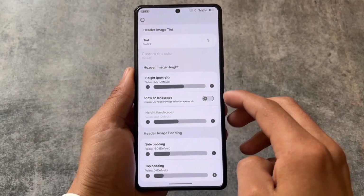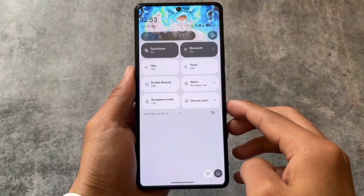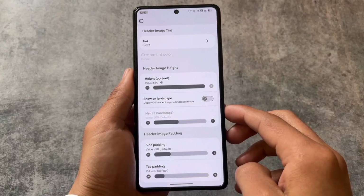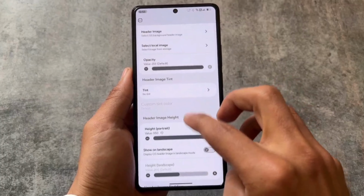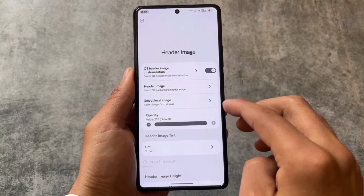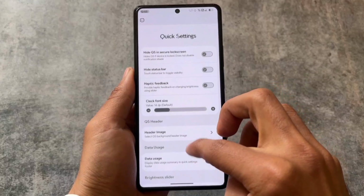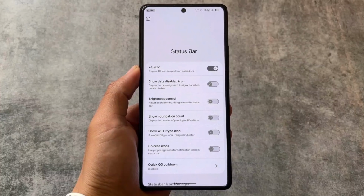And we also have the option to customize the height of that image. For example, if I've enabled this one, you can adjust this quick settings header image height according to your own preference, and also the padding is what you can adjust. So things are quite good here in terms of customizations of quick settings header images. Brightness slider options are already there. The options related to hide status bar, hide quick settings in secure lock screen, everything is present here.